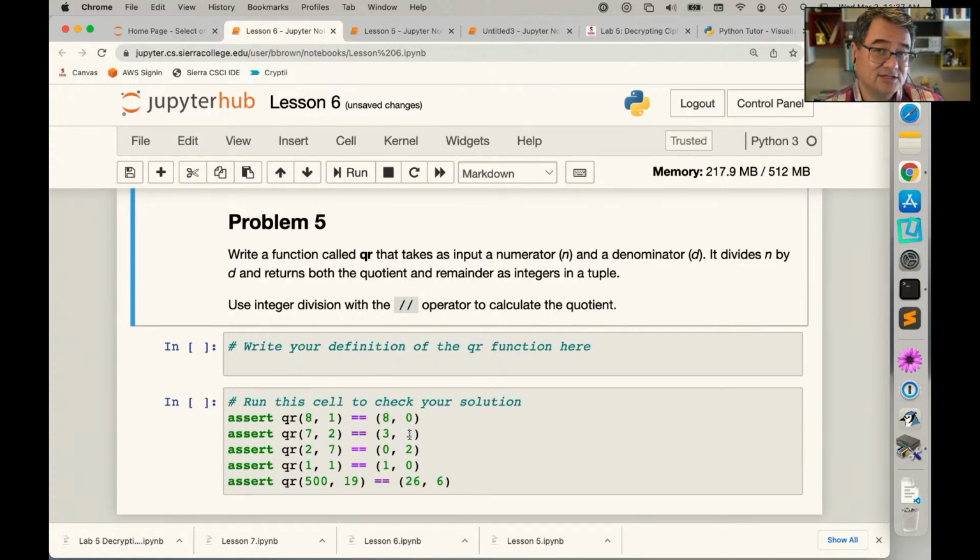I really highly suggest when you're writing these functions, go ahead and look at the checks, the assertions that are done below. If they're written in a very straightforward manner, like I've got here, you can use that to help you write your function, because now you can see, oh, the function QR is going to return a tuple. So I need to make sure that I return and then two things inside parentheses.